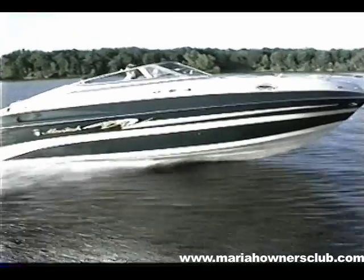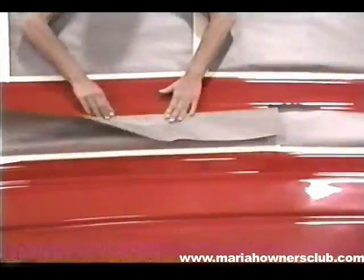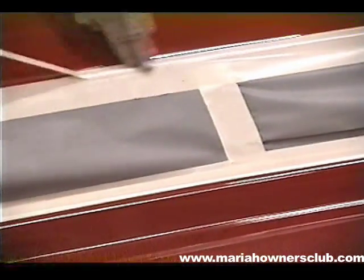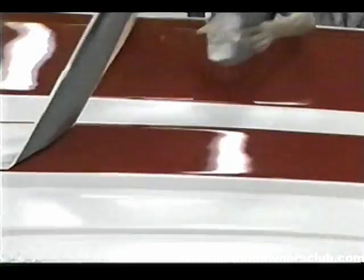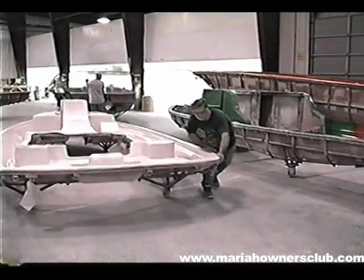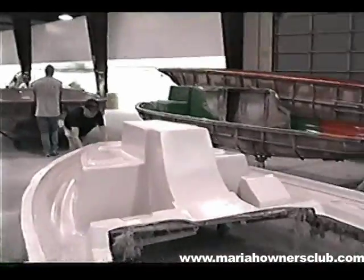Z models, requiring in-the-mold graphic striping, are carefully hand-masked by special craftsmen. The base color is applied, the masking carefully removed, then the accent color applied. This process takes extra time, but the value of accent color molded into the hull is well worth the effort. After the gel coat process is completed, the gel is allowed to cure, then inspected for quality before being sent on to lamination.